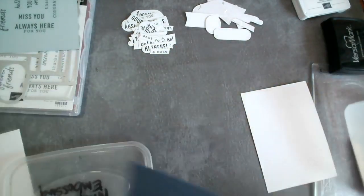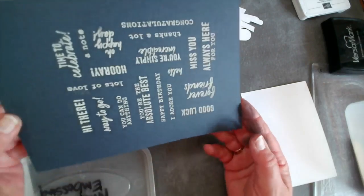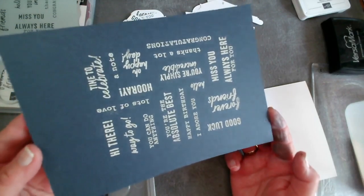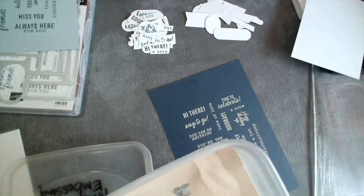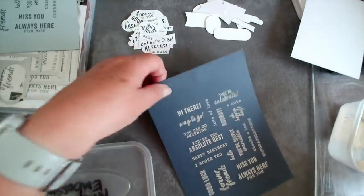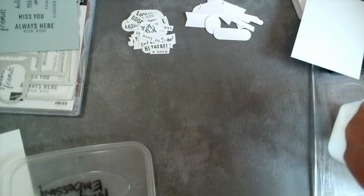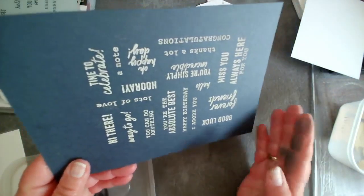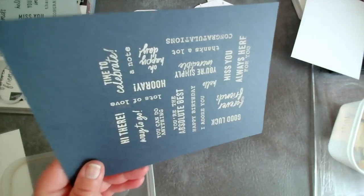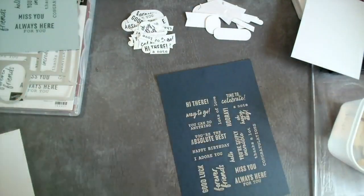Okay, let's just ping the back of it. Get rid of any loose powder. And then if you see anything that you might have missed, there's a little bit on the end of here, I can see. Just going to add a little bit onto that. Better. Okay, so be careful you don't brush that now with your fingers or anything else before you heat set it. Okay, lid on.